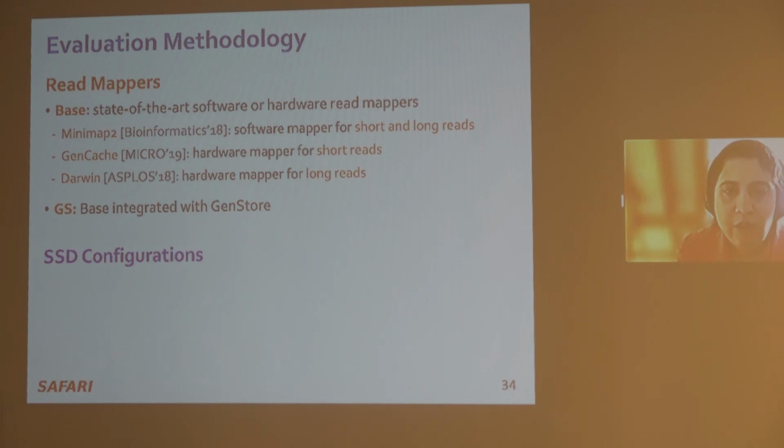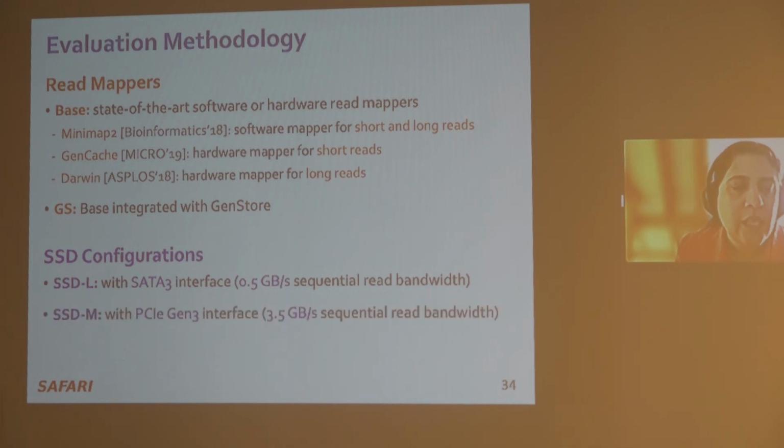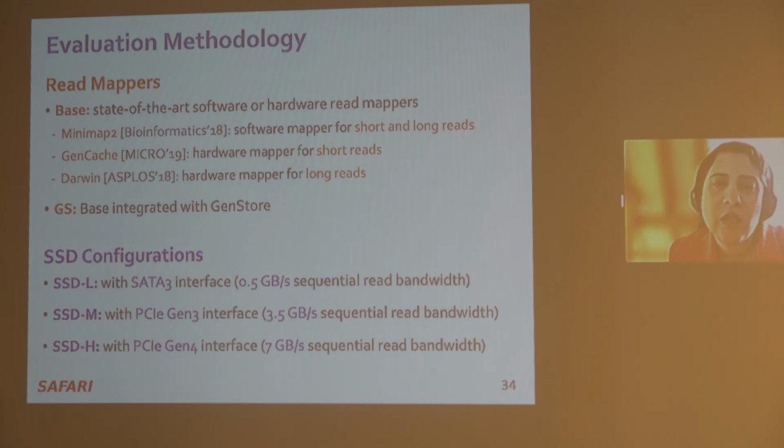And we have these SSD configurations: a low-end SSD, which is more cost-optimized, a medium-end, and a high-end SSD. So this can show different trade-offs in terms of performance and cost in the system. And for other details of the methodology, please refer to our paper.